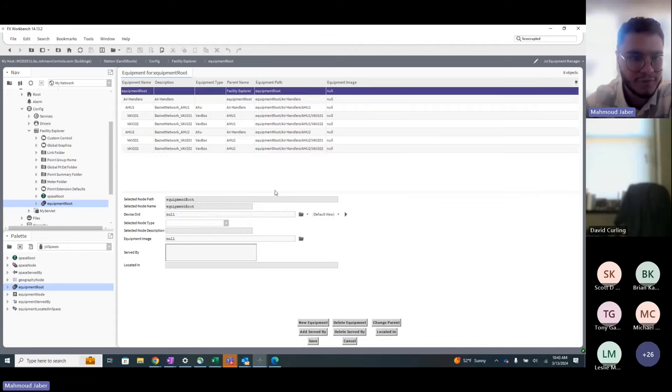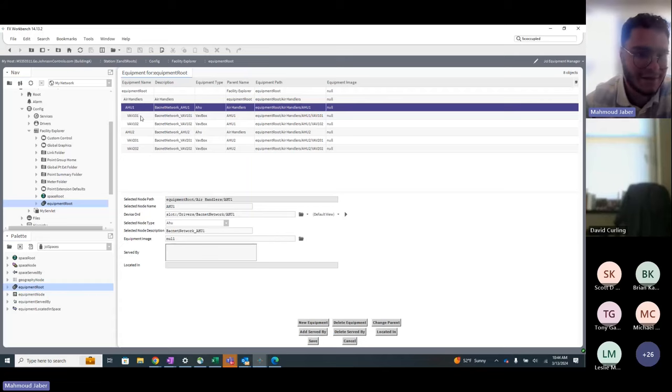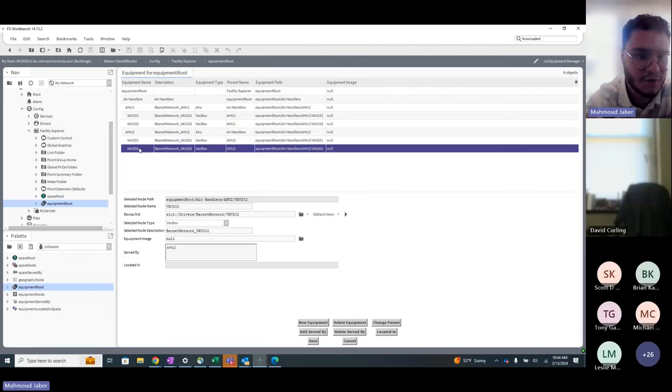I can hit move. Now, as you can see in my equipment route, I have an air handler that is serving VAV 101 and VAV 102. They are a child in this equipment route, but also under the served by, as you can see, they're served by the equipment accordingly. Same with VAV 201 served by AHU2. Same with VAV 202 served by AHU2.